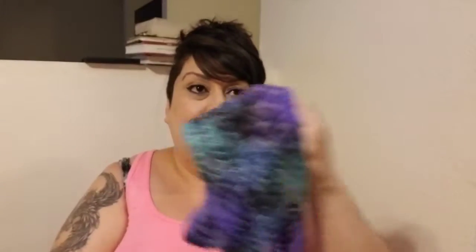I just love it. It's just so different. This was one of the first yarns that I ever bought on an Etsy shop. It was one of the first hand dyed yarns that I'd ever gotten. And I fell in love with it because of the purple and the teal. Those are my colors. I love them. And I love how it turned out.